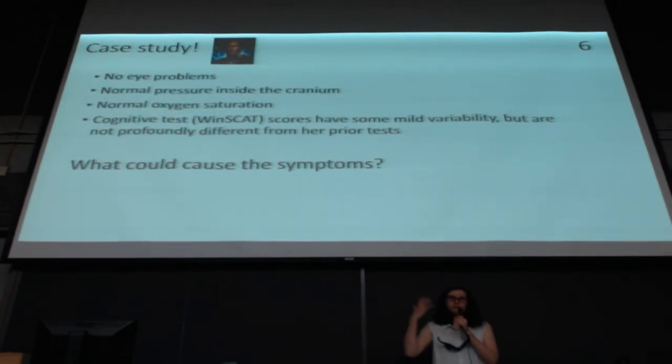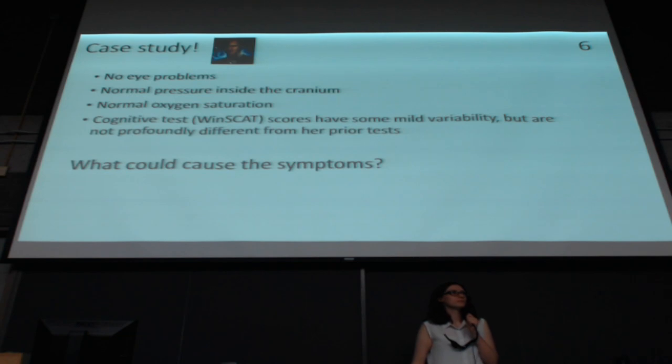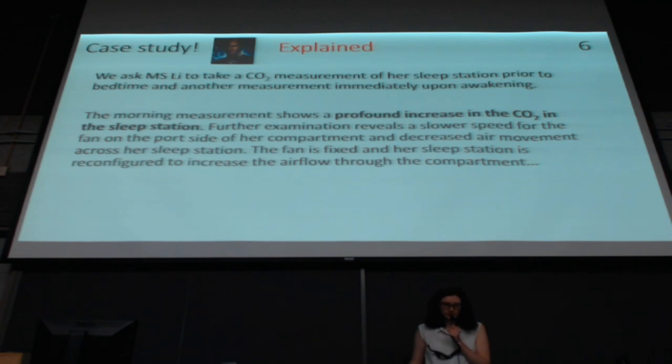So in further examination, you find there are no eye problems. She has normal pressure inside her head. The oxygen saturation is actually normal, and her cognitive tests are coming up relatively the same as before. So any ideas of anything else that could be happening? Dehydration potentially could have those symptoms. So that's what in this scenario it turns out to be.